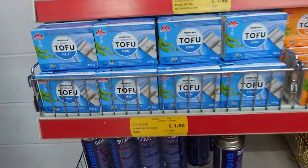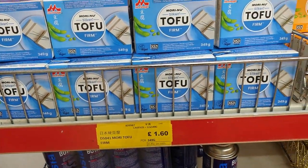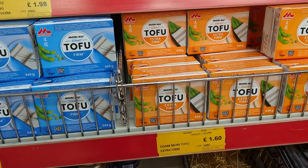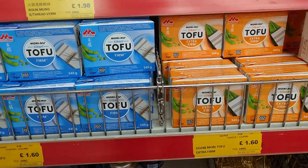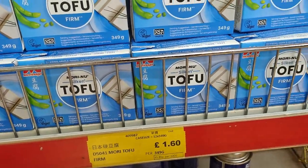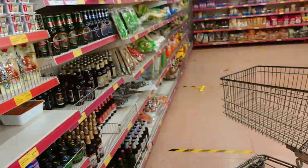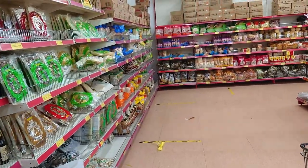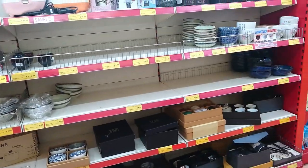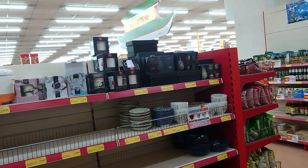But those silken tofus, the firm and the extra firm. Don't be fooled by firm and extra firm though, because it's silken. Perfect for making scrambled tofu. Perfect. I tell you. I love all these bits, all bits and things.